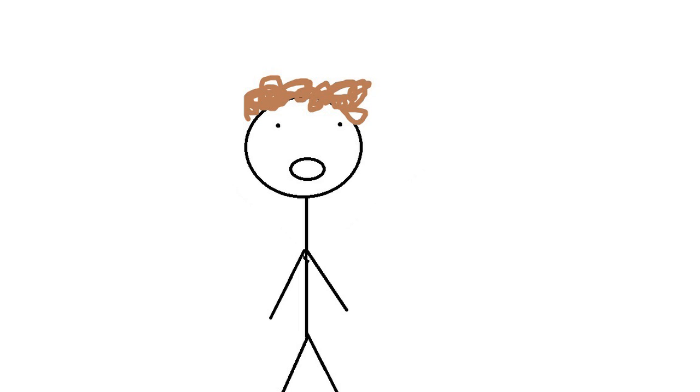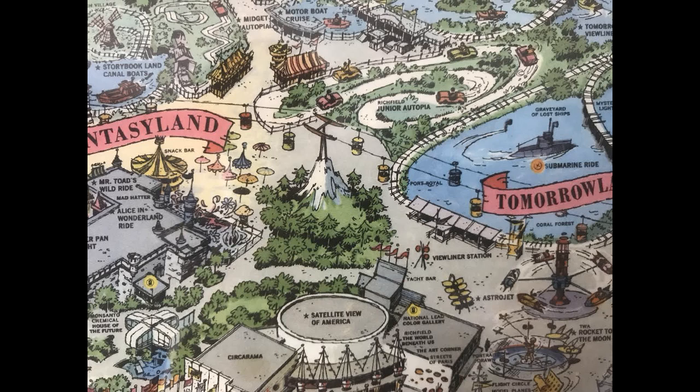Whatever, it's fine. We got a castle at the end of a turn-of-the-century Main Street town and, you know, a mountain behind that and a space station behind that, so it really doesn't matter. What is really interesting, though, is look where the Matterhorn is located today. Yeah, you see that little tiny mountain?